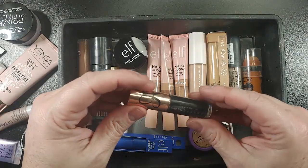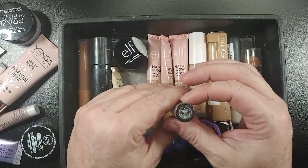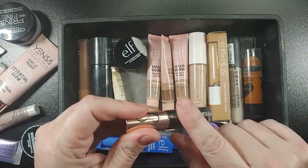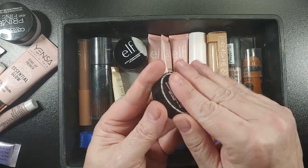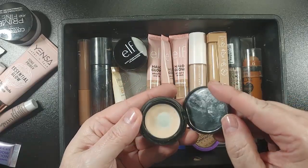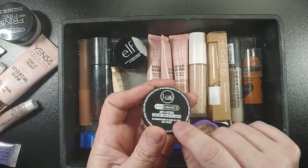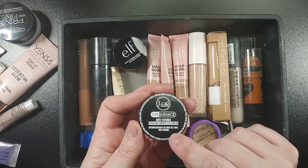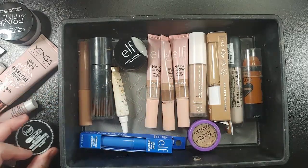And then I also have my ABH something primer. Some kind of Magic Touch, I think. Magic Touch. And this is in my deck of panning. So I have this as well. So I'm going to pull this. This has no pigment to it, but it is very moisturizing under the eyes. I will repurchase this. I thought it was more of an under eye brightener, but it really isn't. It's just cooling under eye balm. It just is very, very moisturizing.